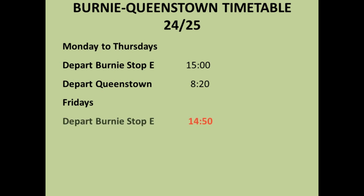Now the timetable, and it varies. Monday to Thursday, the service departs from Burnie at 3 o'clock. From Queenstown, 8:20. That's designed so folk from Queenstown can get to Burnie for the day. But on Fridays, it's different. It leaves at 2:50, 10 minutes earlier, to pick up some Hellyer students.